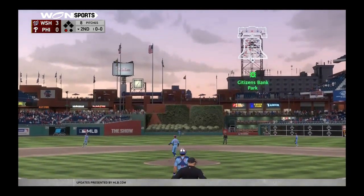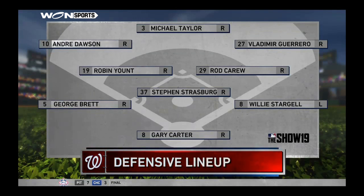And let's take a look at the Metropolis Expos defense. In center field, you have Taylor. Right is Guerrero. Left is Dawson. The infield is Yount, Brett, Carew, Stargell. And catching the balls and strikes, the kid himself, Gary Carter.